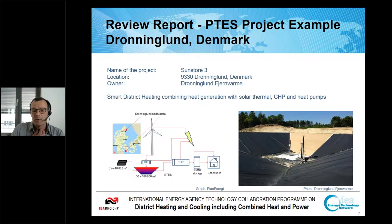You have seen this slide before, so this is a rather famous project example for the pit storages project in Dronninglund. Per Alex already introduced that briefly, so you will also find very detailed information on this project in the example section of the report. All in all, I think this is a quite extensive collection of very valuable information to support project development with aquifer and pit storages, and I would like to encourage you to have a look at this report to find out if there is something valuable for you included.